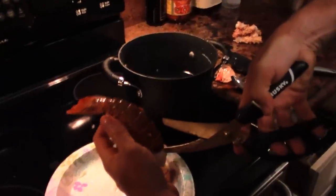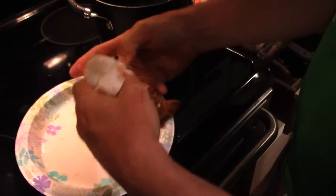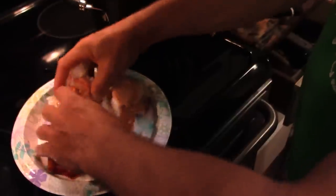Depends on the size, but you know, 4 or 5 minutes, okay? You throw them in there, take them out, cut them up, put some melted butter on there, and you are good to go. Very, very easy, okay?